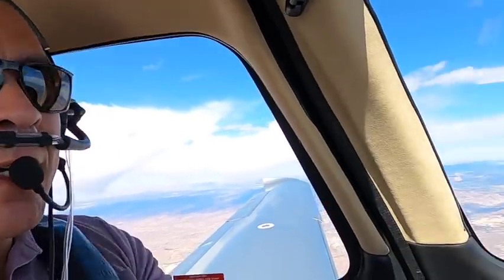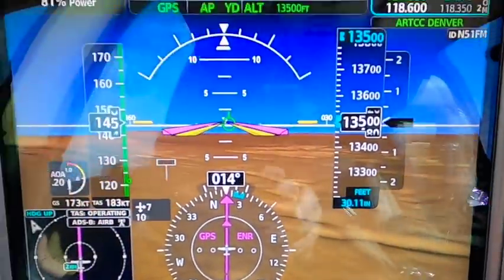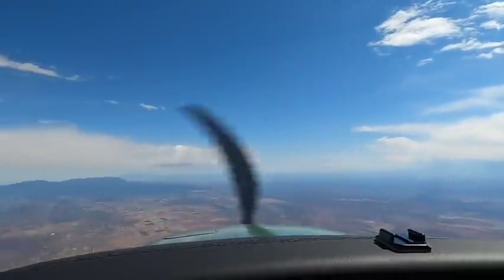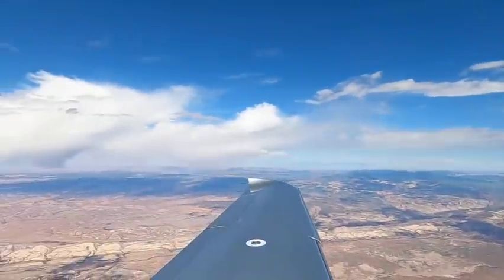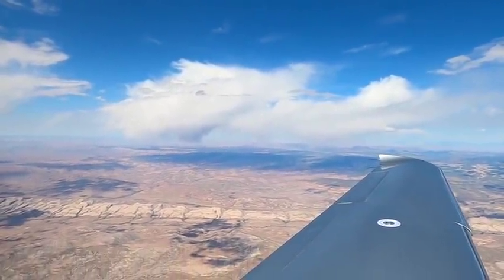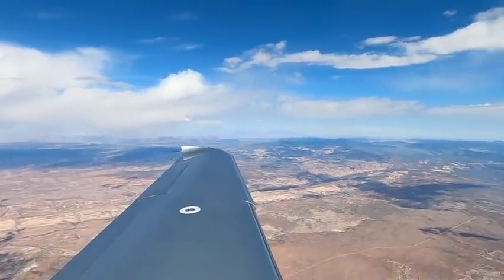All right, guys, we dropped down to 13,500 feet down here. Unfortunately, the headwind got worse, 10. But a little bit of clouds out there, not much. There's a little bit more behind us. So we did a little bit of a deviation to the right, descended, just to make sure we're underneath it. But check out the views.